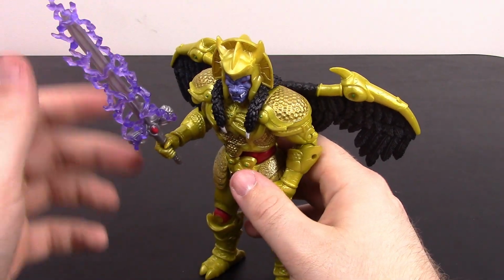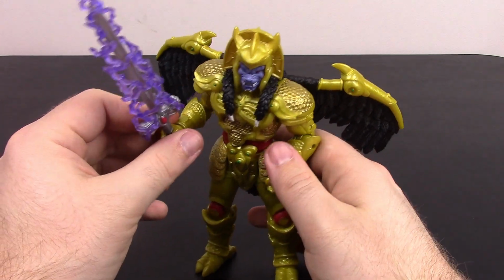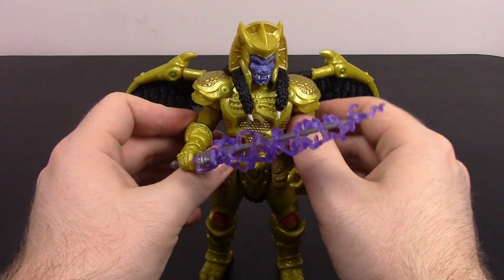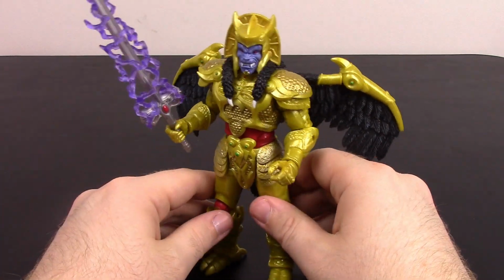I think the effects are cheesy, but when you actually put them on, like the swords, they look awesome. They just make everything look so much cooler. So I'm glad they include them. It's just something new they're doing, and it just adds more details to it. So that's pretty cool here for Goldar.